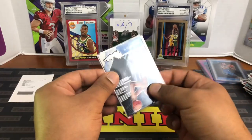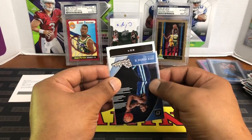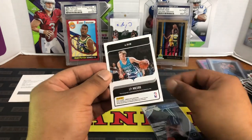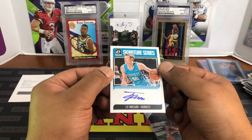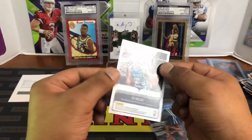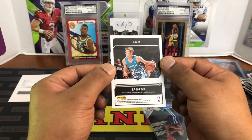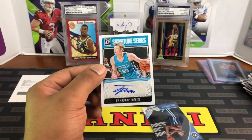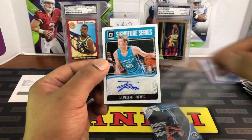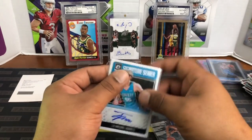So this might be a sticker. JM. I have no idea. Who the heck? Who in the heck? JP Macura? I have never heard of him. You guys let me know. JP Macura. Is he even in the league still to this point? I don't know about that one. They dogged me with that signature series. I might have to Google this one. First time I had to Google an auto.